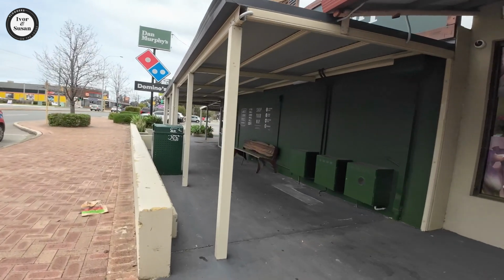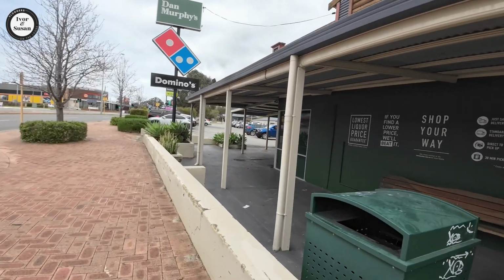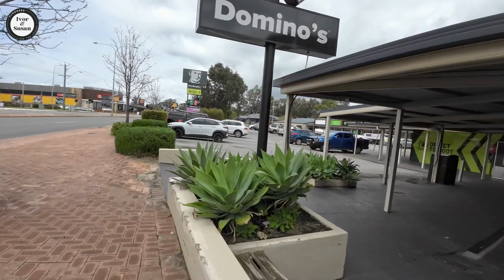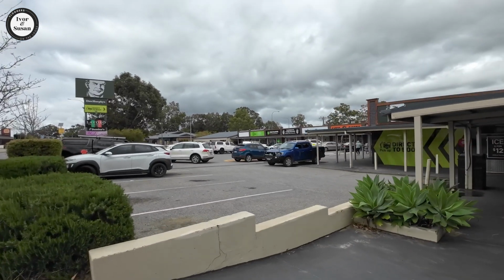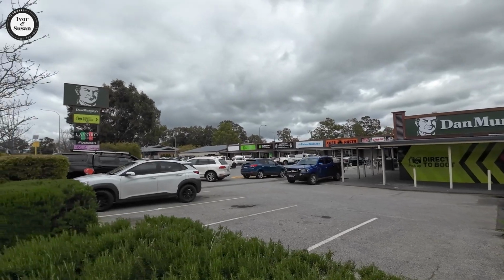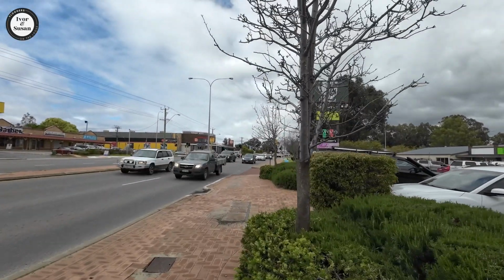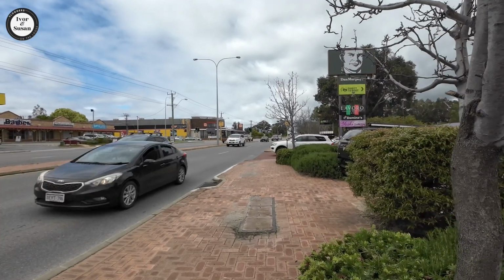Dan Murphy's is big in Australia, selling all alcohol. Every alcohol that you can think of, they'll have. They're part of the Woolworths group. So there's another part of this little shopping village, just a few specialty shops and that over there. And across the road there's a Hungry Jack's over there and a few more specialty shops. This is the Southwestern Highway over here, so it's quite a busy road.